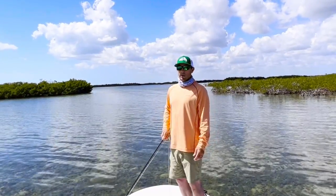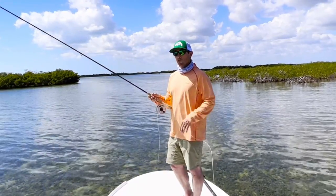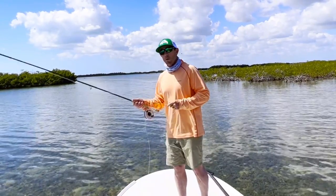You absolutely do not trout set unless you want to get thrown in the water by your guide. You'll regret it. You do not want to trout set.